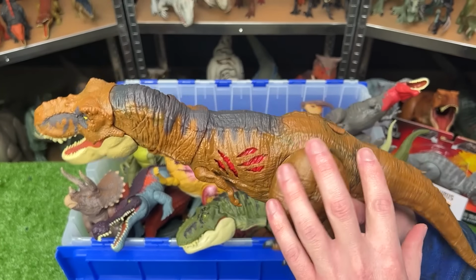Here is another giant T-Rex figure. This one might be from Camp Cretaceous, but I can't quite remember. But this one is a dark green coloring, which I love. It's got some black striping along the top, and it's got the action button on the top of its head to activate the jaw. Over here, we've got a Tarbosaurus figure.